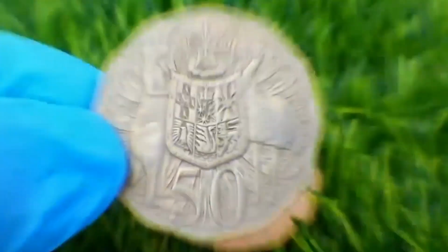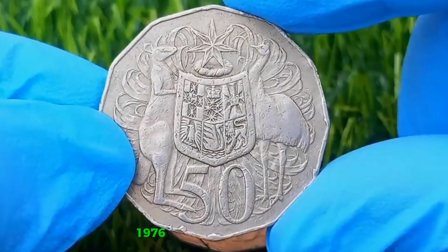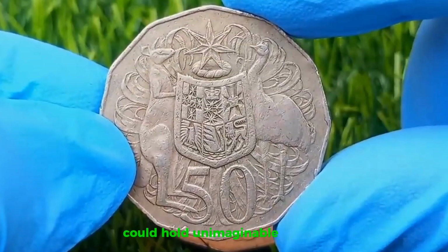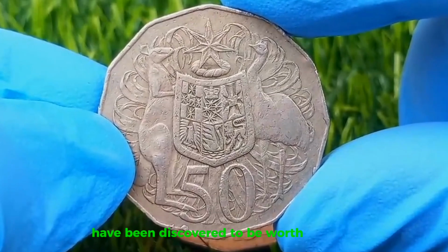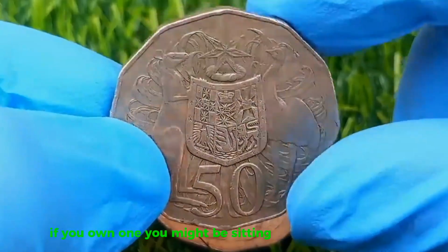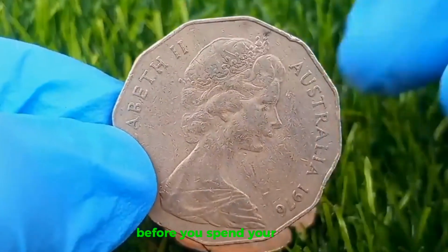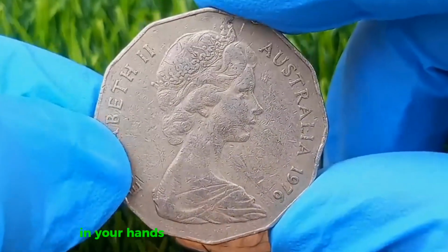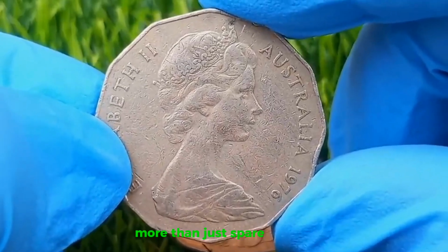Second, everyday pocket change may seem ordinary, but what if I told you that a simple 1976 Australian 50-cent coin or an Australian bicentennial coin could hold unimaginable wealth? These coins, often overlooked, have been discovered to be worth millions in today's collector's market. If you own one, you might be sitting on a hidden fortune that could turn you into a billionaire overnight. Before you spend your coins, read this carefully, because you might have the key to your financial freedom in your hands. The 1976 Australian 50-cent coin, more than just spare change.